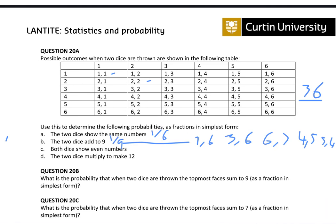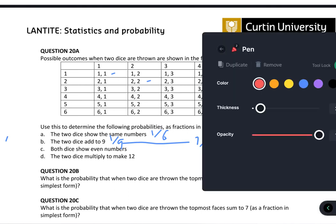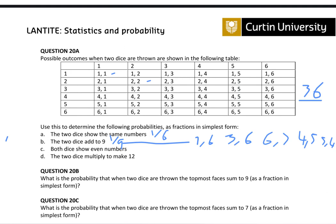Both dice show even numbers. Let's go a different color to try to show this one. How about red? So both even. So obviously can't have anything in the ones, threes or fives. So we've only got that one there, one there, that one there, that one there, that one there, that one there, that one there, that one there. That one there. So that is 9. So 9 out of 36 is a quarter.